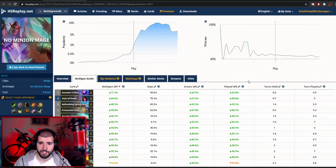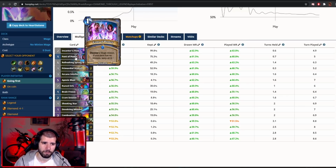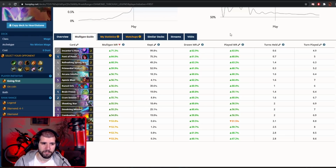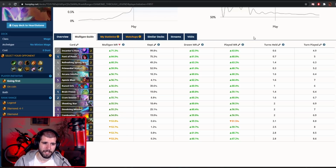For the mulligan guide, when you're going first, if you don't have Enchanter's Flow, usually you toss everything in hopes of getting it. But Font of Power also makes the cut, so you can actually be proactive because you're on the play. If you already have Enchanter's Flow, you can keep Refreshing Spring Water or Arcane Intellect as well. Primordial Studies is also not a bad card, but I don't think you need to be keeping it if you don't have Enchanter's already. Other than that, I don't think you can afford to keep anything else.